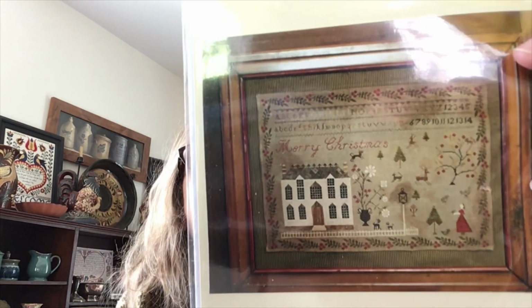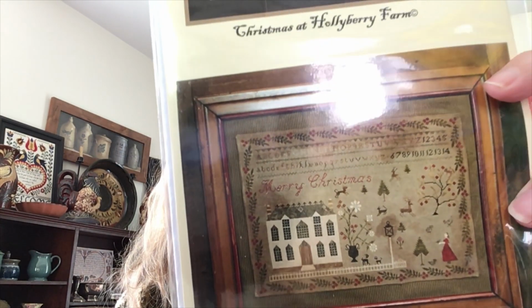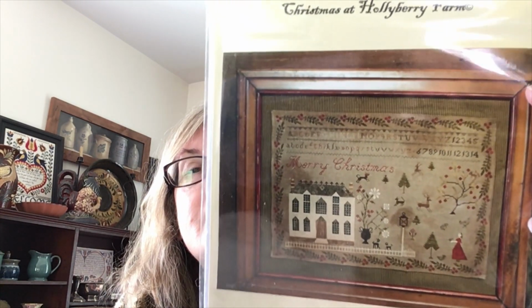Christmas at Hollyberry Farm. Must do this one someday soon. Love it, love it. What does that call for? R&R Mink. Don't know if that's still available. One can try. Winter Beekeeper Threadboard.